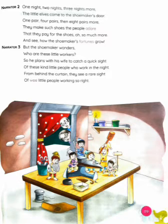Narrator 3. "But the shoemaker wonders, who are these little workers? So he plans with his wife to catch a quick sight of these kind little people who work in the night. From behind the curtain they see a rare sight of wee little people working so right." So the 3 narrators spoke the 3 stanzas.